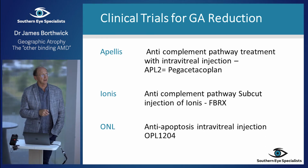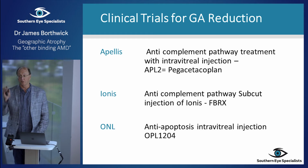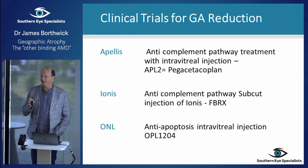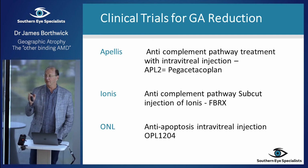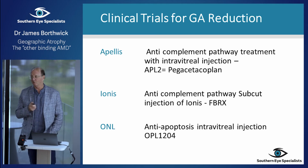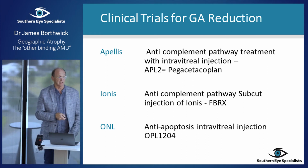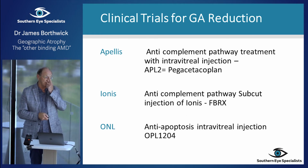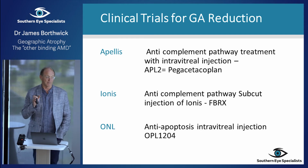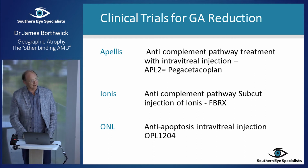And there's another anti-complement treatment we're using, which is a subcutaneous injection in the skin. So not an injection in the eye, an injection under the skin, which a lot of patients are quite keen on. It's easier to tell someone in a clinical trial that we're going to put a little something under your skin as opposed to sticking a needle in your eye. Don't know why, but that just seems to be a thing. And then the other study we're looking at is an injection into the eye of this drug, OPL1204, which is an anti-apoptosis drug, and we'll talk about that in a minute.